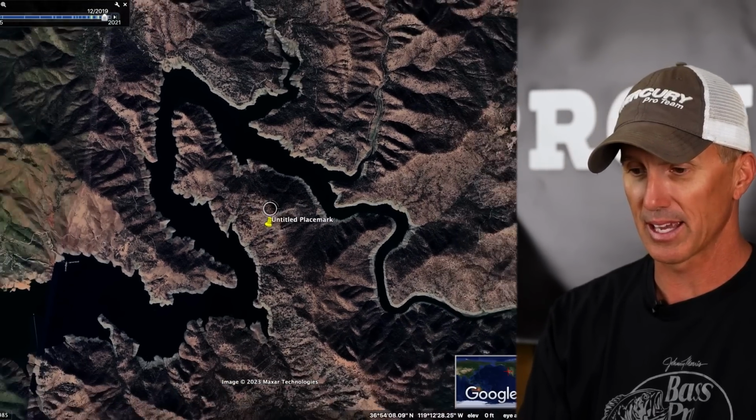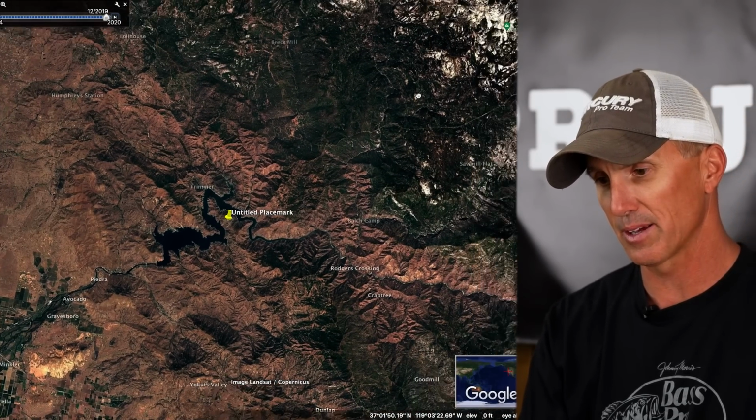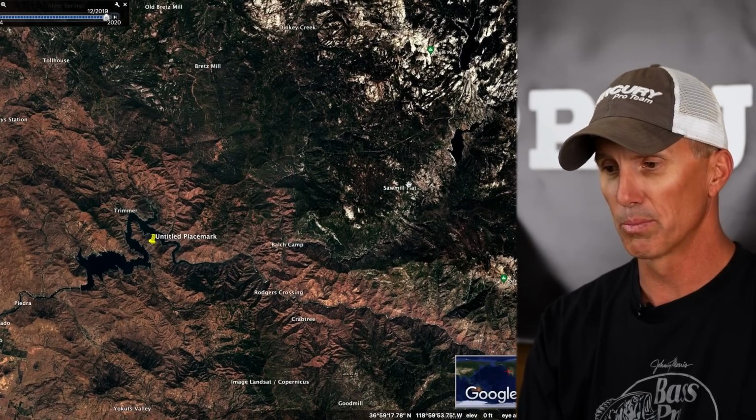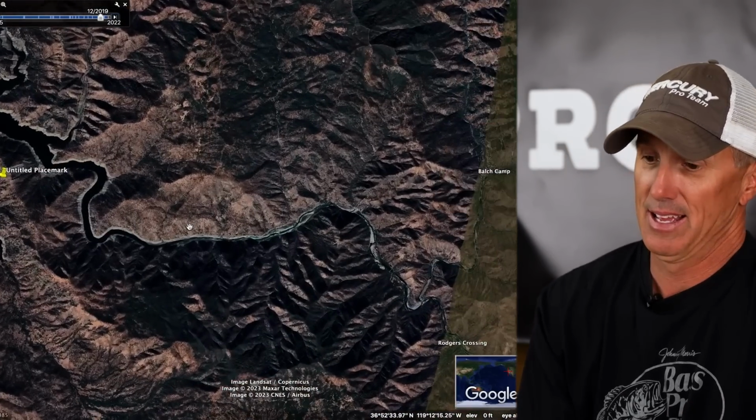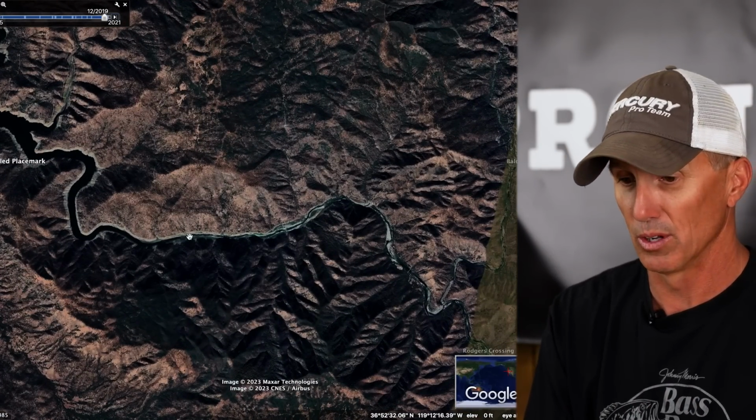In my mind, when I look at it and I zoom out, you can see all this snowpack up here. It's got to have some super cold water coming into it. You know, the month of June, I think you're going to have some really cold water up here. I'm sure it's got trout in it.